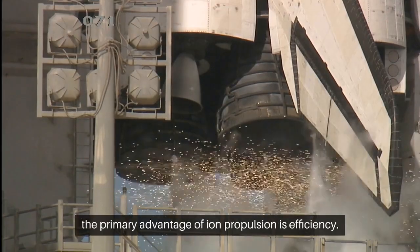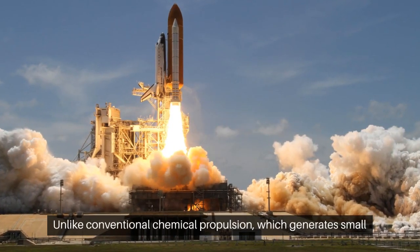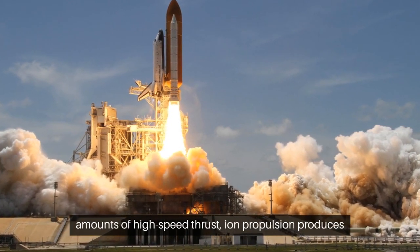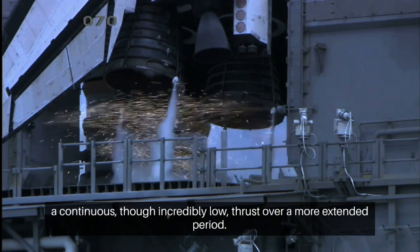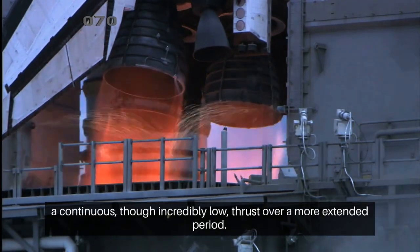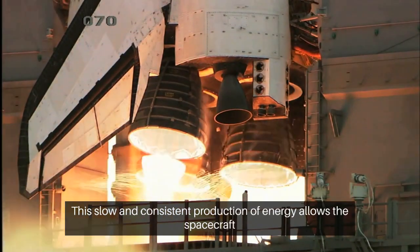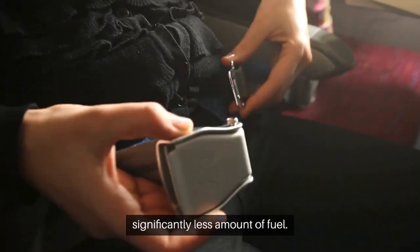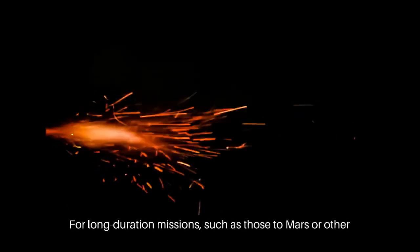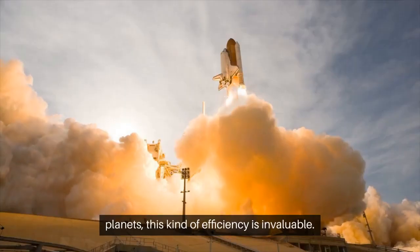Overall, the primary advantage of ion propulsion is efficiency. Unlike conventional chemical propulsion, which generates small amounts of high-speed thrust, ion propulsion produces a continuous, though incredibly low, thrust over a more extended period. This slow and consistent production of energy allows the spacecraft to accumulate high speeds over time while using a significantly less amount of fuel. For long-duration missions, such as those to Mars or other planets, this kind of efficiency is invaluable.